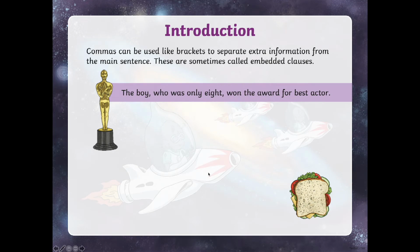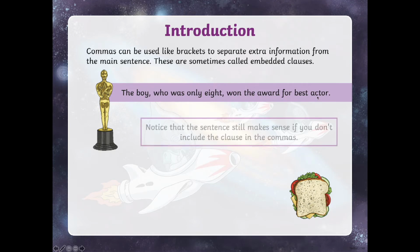All right, commas can also be used like brackets when you're trying to separate extra information. So this is the second use of commas that we're looking at today. These are sometimes called embedded clauses. The boy, who was only 8, won the award for Best Actor. And you need to notice that the sentence would still make sense if you got rid of that bit in the middle. So the boy won the award for Best Actor. Perfect. This gives us the extra information, and we show that by putting it between the two commas. The boy, who was only 8, won the award for Best Actor.